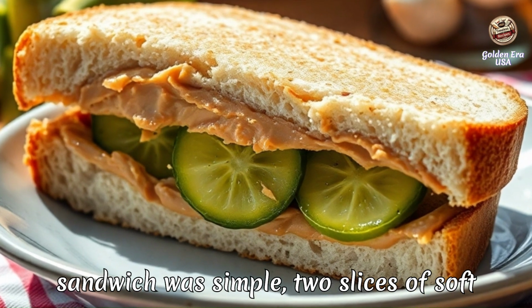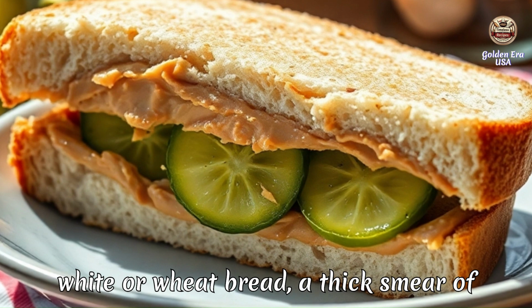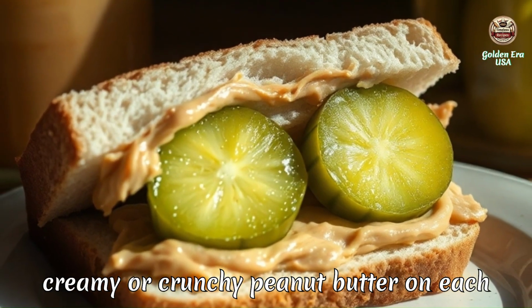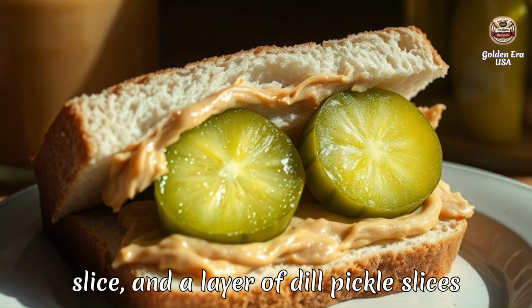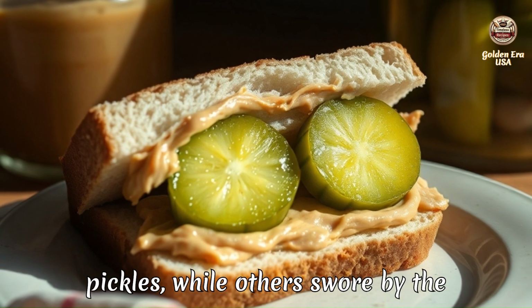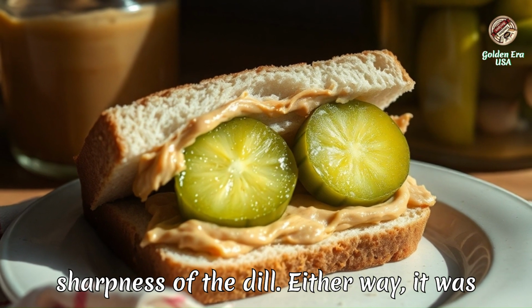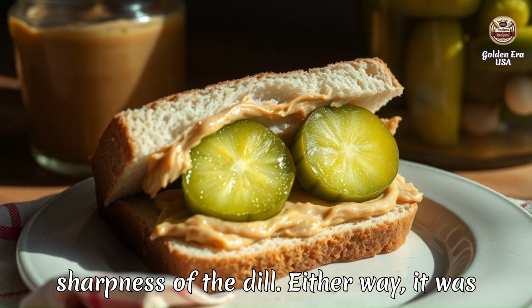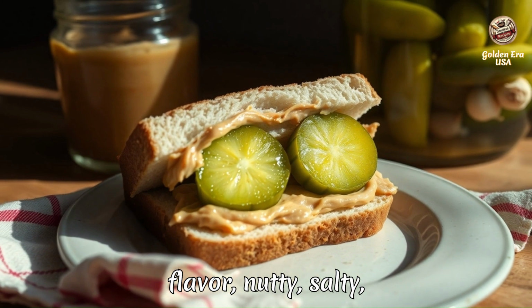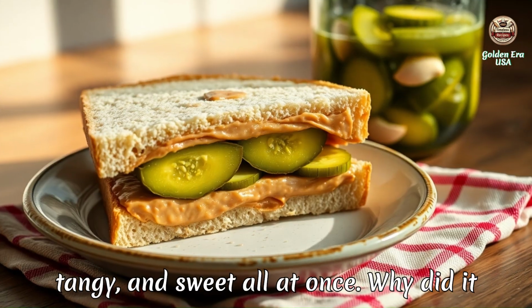The sandwich was simple: 2 slices of soft white or wheat bread, a thick smear of creamy or crunchy peanut butter on each slice, and a layer of dill pickle slices in between. Some people preferred sweet pickles, while others swore by the sharpness of the dill. Either way, it was a sandwich that delivered on texture and flavor: nutty, salty, tangy, and sweet all at once.